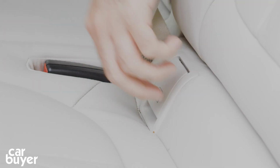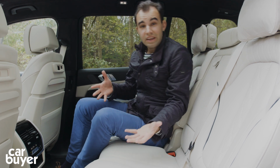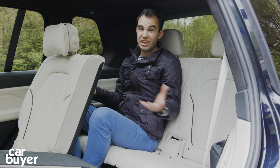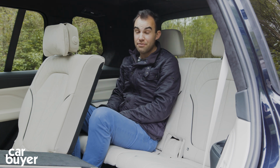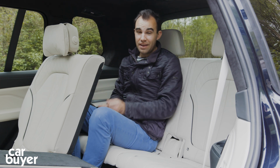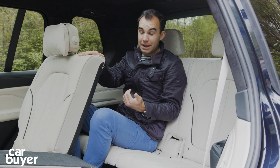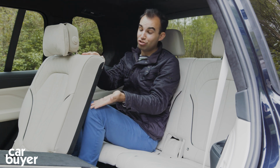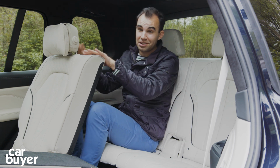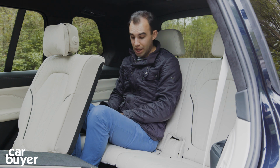There's also little covers over the ISOFIX points, so you'll never lose those. But of course, as it's a 7-seater, there's more seating back there. Just like the Land Rover Discovery, the X7 can fit adults back here, and you can't say that for a lot of 7-seat SUVs. Now that seat is in its furthest back position, and my knees are just brushing the backs of the seat. If you actually were sitting back here, you'd just ask that person in front to slide their seat forwards. If they did that, you'd have loads and loads of room.